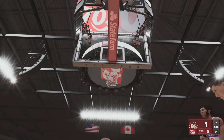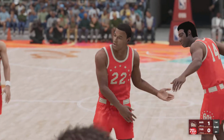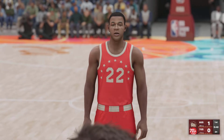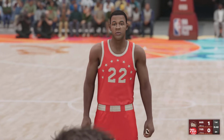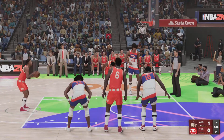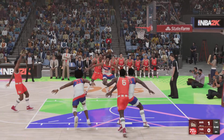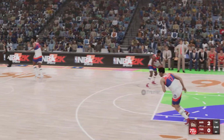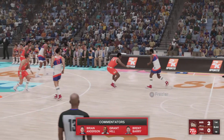And the first one at the line is good. And so he makes both from the line. Now you could tell he's feeling confident right now at the line, and when he's on, he can be lights out.